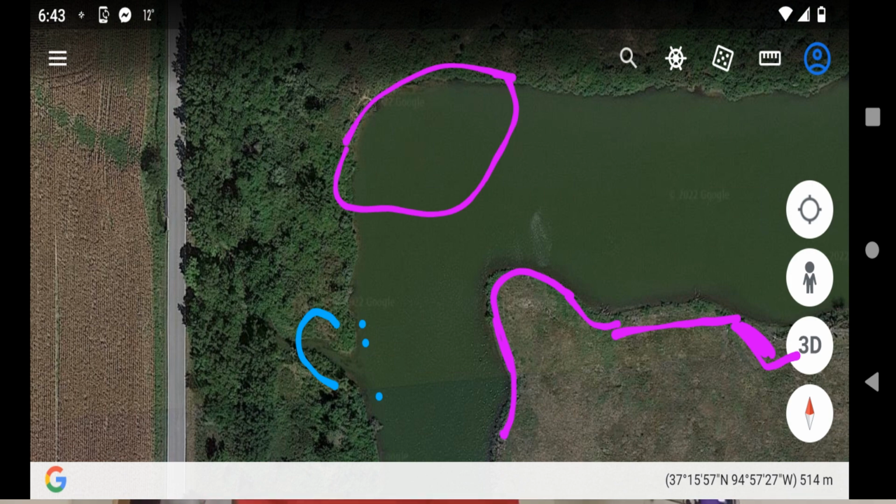And what that wind does is it blows those shad up there. It blows whatever the shad eat up onto the banks, and that pushes the shad up on the banks. And then that creates kind of a funnel where the bass just sit back and they feed on those shad right in there. So pay attention to that anytime there's a wind.